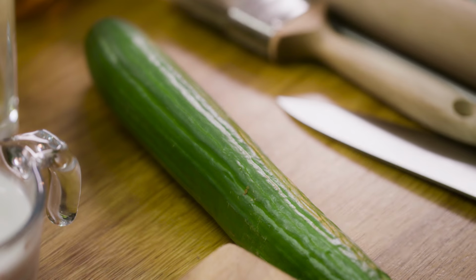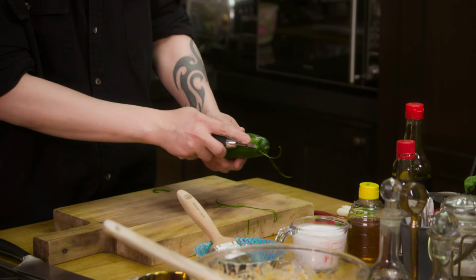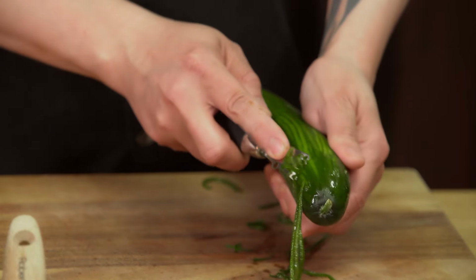And I just picked up this trick in Malaysia, and it just works. There's something about griddled cucumber, which is delicious. So I've got a zester here, and all I'm gonna do is just put some stripes into my cucumber. And this is just gonna give it a little bit of personality.